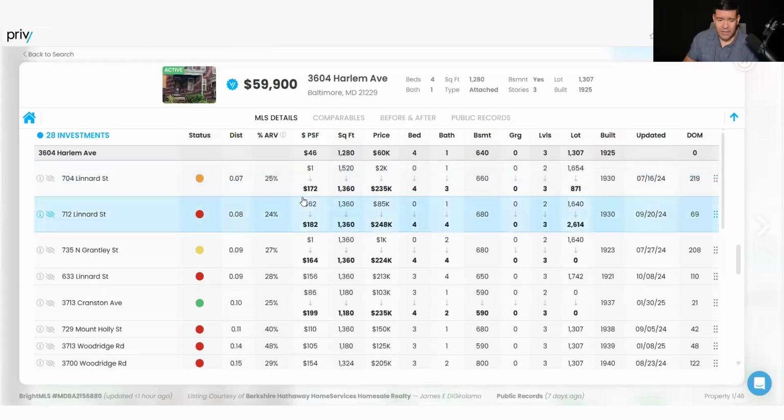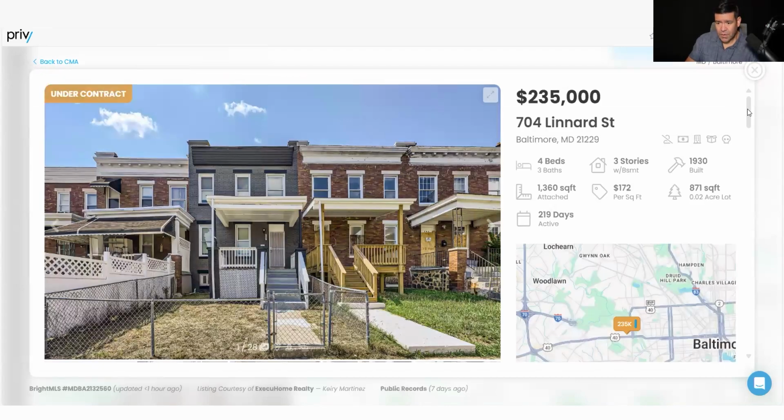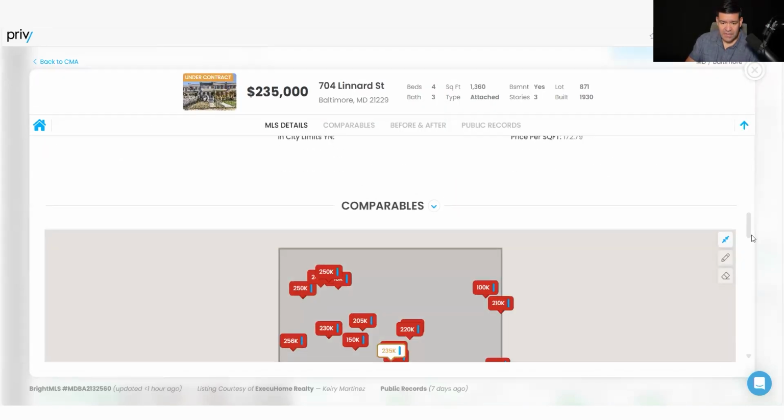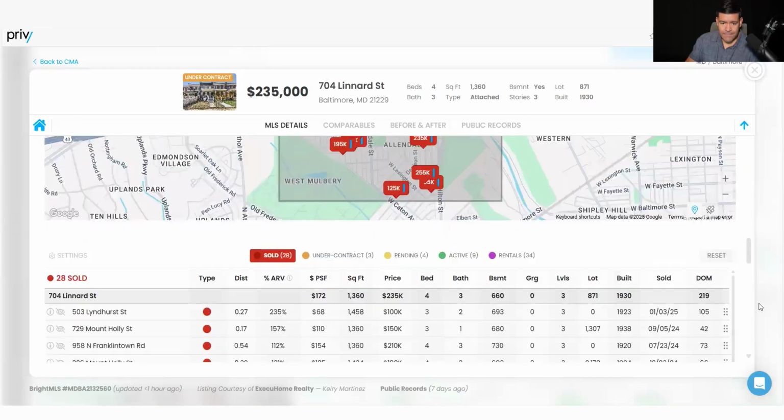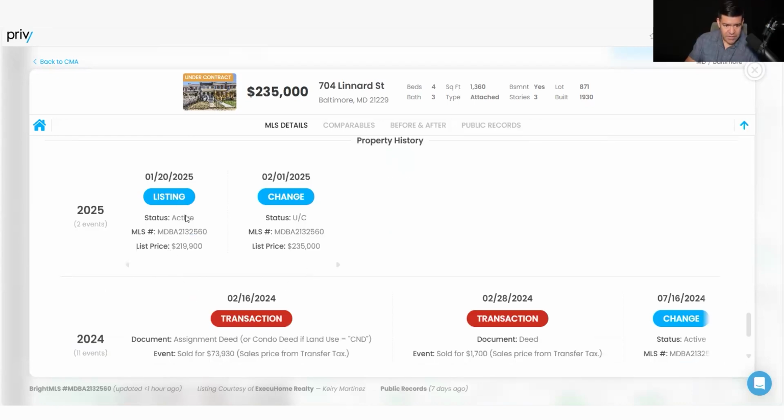Now this could just be a function of the market, but this one that finally went pending, 219 days. So one thing to look at here is when did it finally go into contract? We have the section down here that has the history. And so this is interesting. We have 219 total from when they first listed it last year, but they did a price reduction to 219 and then it went under contract within 10 days. So, oh, and it actually went 235.